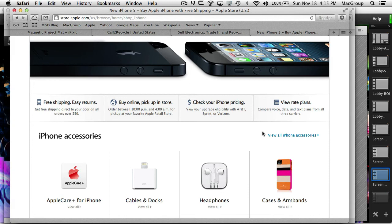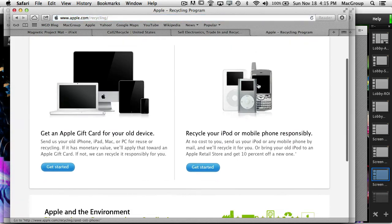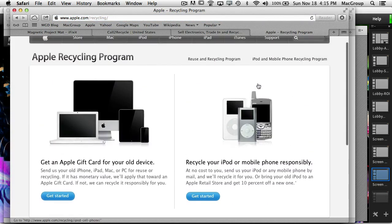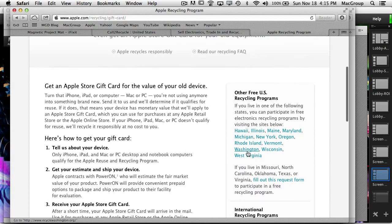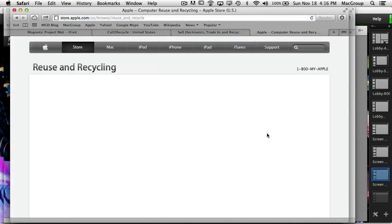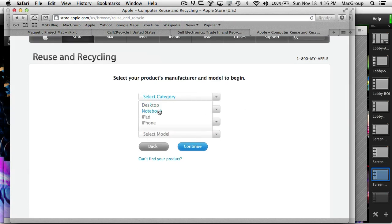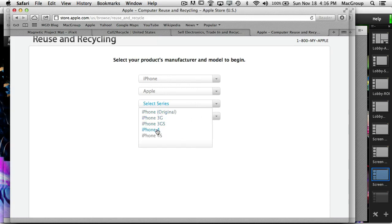So what is it? Apple.com/recycle. Okay. Here it is. Get an Apple Store gift card for the value of your old device. Select a category, so if it's Mac, notebook, iPad, iPhone. Let's say it's an iPhone, obviously by Apple, all the way back to the original one. Let's say I want to get rid of one of my 4s, and let's say it's 16 gig black. Continue.